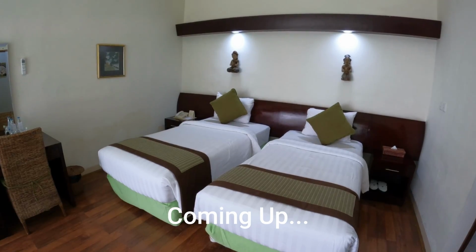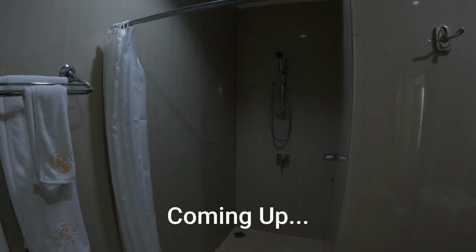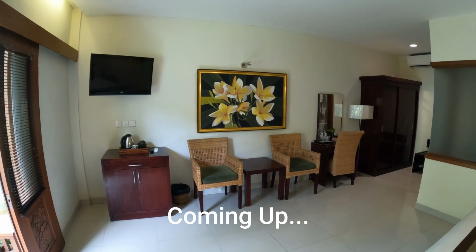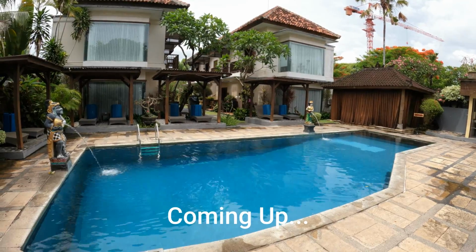You can see bedside cabinets either side. So it's a draw curtain. So this is overhead lighting. And on the other side, we have some more rooms here.